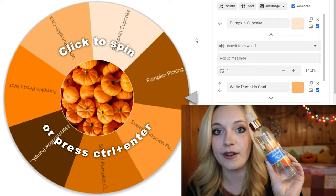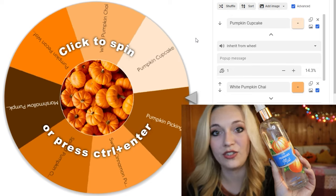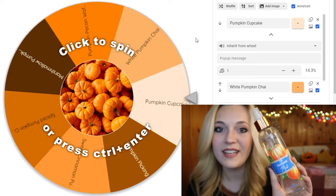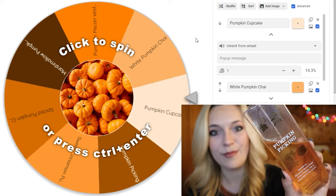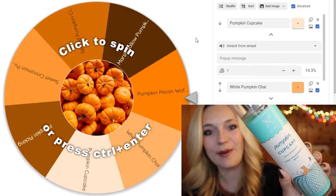I've never actually worn this fragrance before. This is actually one that my sister had a duplicate and she brought it over to me. So it would be kind of fun to give this one a try for the first time. This is a top 10 favorite for me. This is Pumpkin Picking. Third contestant is Pumpkin Cupcake.